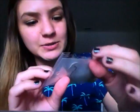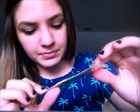And there is also another one, but this one, these ones are earrings, and sadly I don't have my ears pierced, so I'm gonna give this to my mom, and I hope she likes it because it's so adorable, clearly.